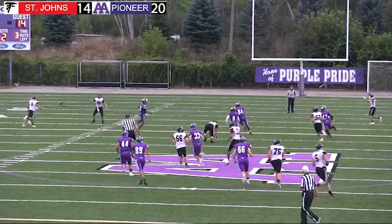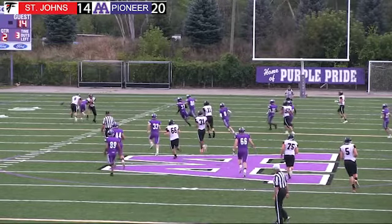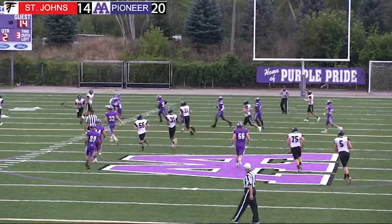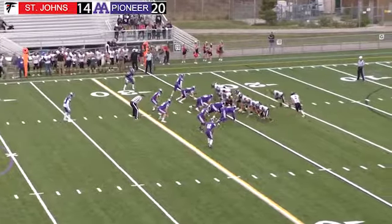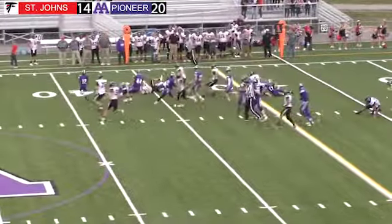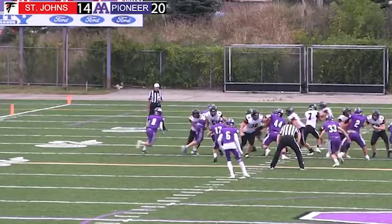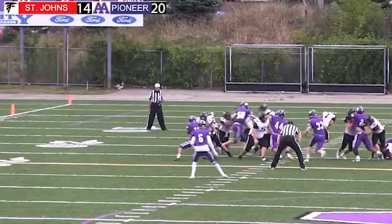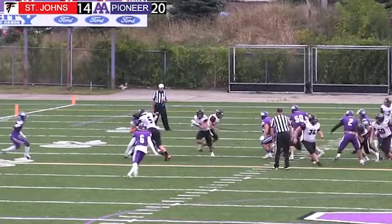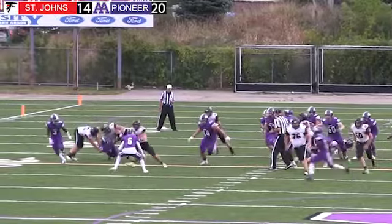Pioneer is up 20-14 on the St. John Red Wings. The Red Wings have the ball. Everyone tight. Now Miller in motion. Hand off to Miller, trying to get the right-hand side. Miller out, all the way out to the 36-yard line. As that is a first down. A 10.5-yard run by Miller. Peterson Sand, I believe, on that tackle.